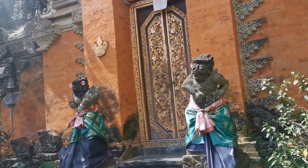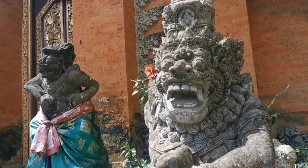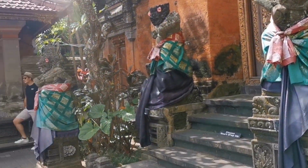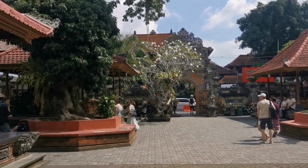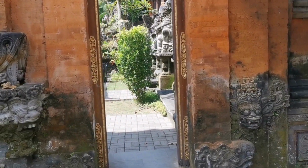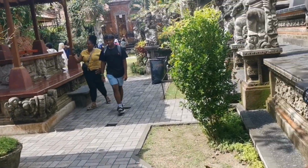Yeah, I'm inside now. Let's check out the structure here. See, wow, really like to see the details. So it's just a small square. And you can still walk in here, you have more things to see. Yeah. Wow.